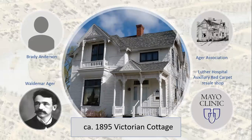So when we think about this one house, there are all of these different entities that are connected to it. And really, that's the deep element of a house story. And you may be surprised, a house that could seem ordinary may have this really deep, fascinating backstory.